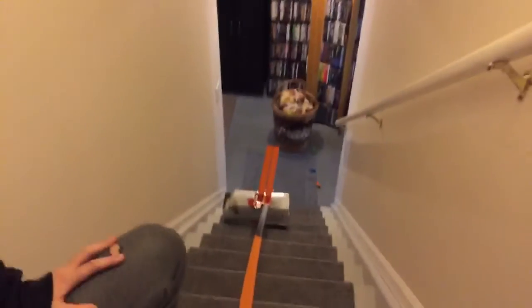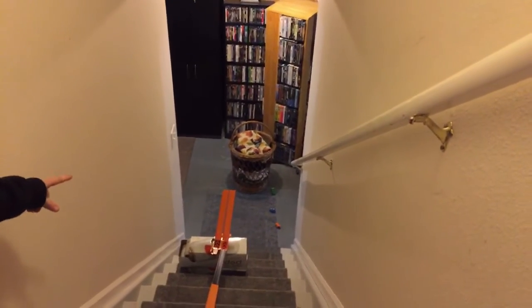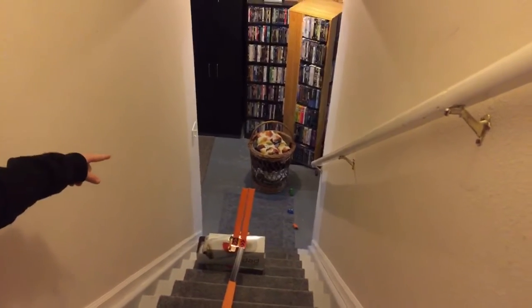So this is what we're doing. It's a big old Hot Wheels track, and we've got tons of Hot Wheels. That basket right there is the basket that the cars need to make it into. So let's go downstairs, and Dylan's going to try putting some of the cars in the basket that I'm pointing at.